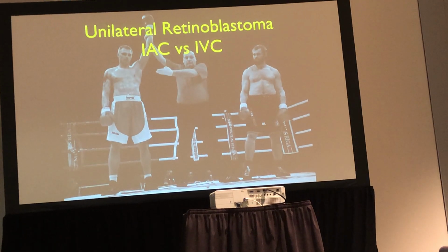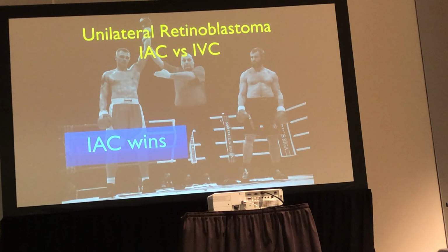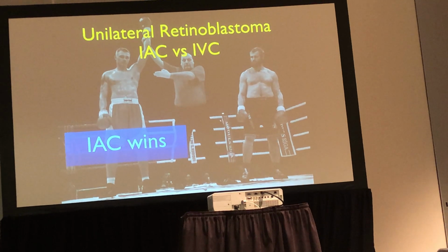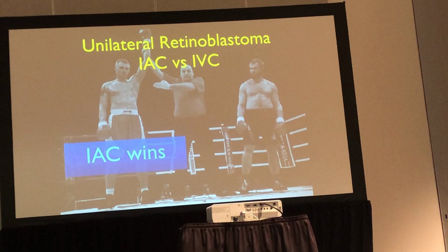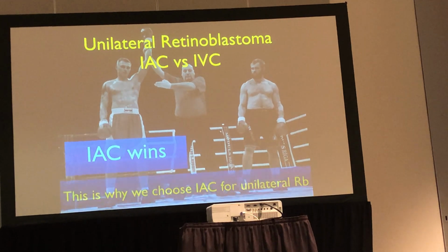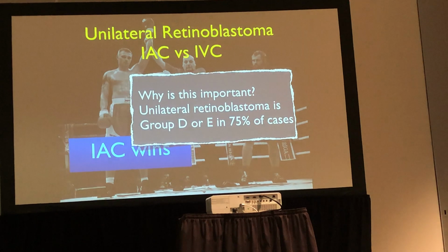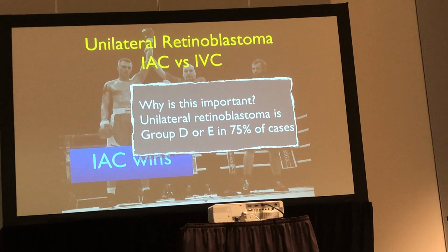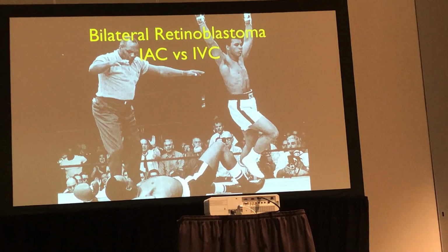So for unilateral retinoblastoma, intraarterial chemotherapy wins, at least in the US, at least in Philadelphia. We prefer to use IAC because we get better control and the child has less exposure to chemotherapy. This is why we choose IAC for unilateral retinoblastoma. And this is important because most unilateral retinoblastoma, at least in the US, comes in as group D or E in about 75% of cases.